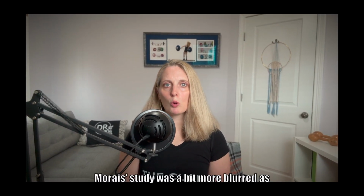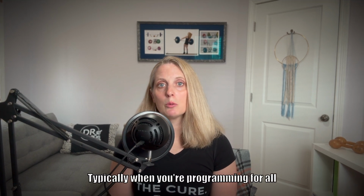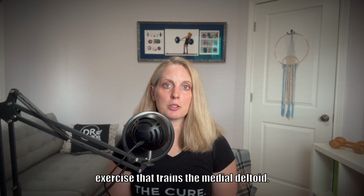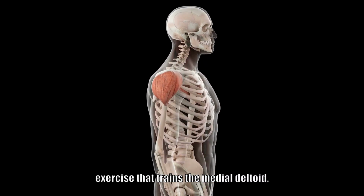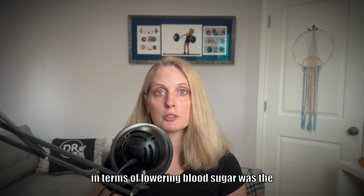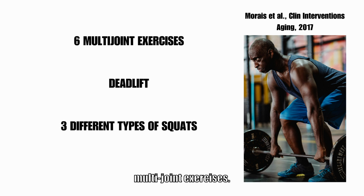Moraes' study was a bit more blurred as to whether or not they trained all major muscle groups. Typically, when you're programming for all major muscle groups, you'll include an exercise that trains the medial deltoid. They did train the anterior deltoid because they included a bench press. I think what really helped this protocol in terms of lowering blood sugar was the fact that they included 6 different multi-joint exercises. One of these was the deadlift, and there were 3 different versions of a squat.